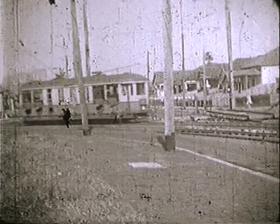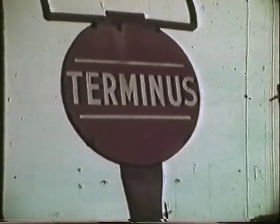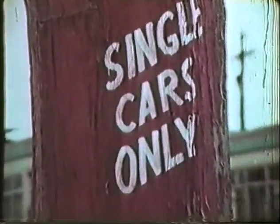In 1952, new terminal tracks were laid into Chelmsford Avenue off Botany Road, and the line was cut back to this point. Married cars were not allowed to stop here.